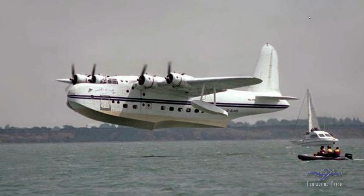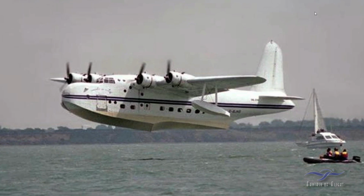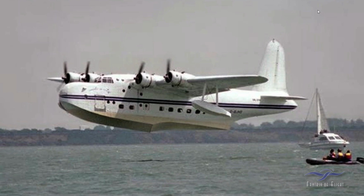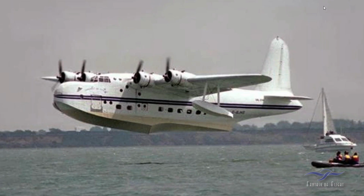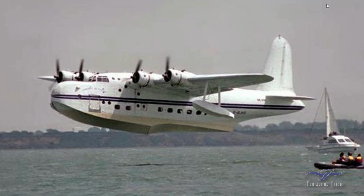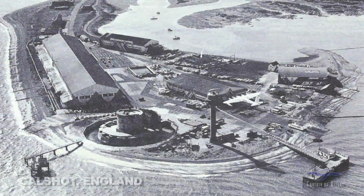This is a shot leaving Calshot when we were leaving out of England. So Kermit, this was shared by a fan of yours on your Twitter feed. Can you talk a little bit about the response people had to what was possibly the last of the airworthy Sunderlands leaving the UK to come to the United States?